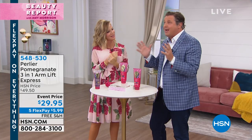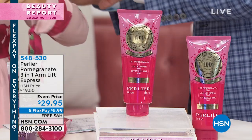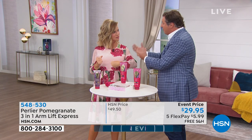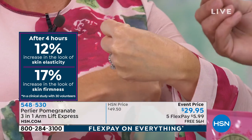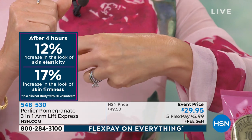I'm extremely nervous. Number two, it is one of the most moisturizing products we've ever made in the history of Perlier. I think the clinicals are over 70% within 1 hour. So I don't know if we make another cream that is that powerful when it comes to hydration. Why is that important? Because this area of your body doesn't have sebaceous glands to provide extra moisture in the arms. So you start getting this crepey, saggy skin. So look at that. You feel it.